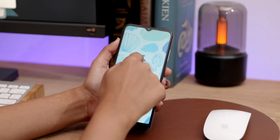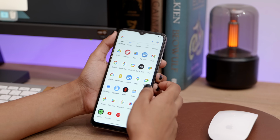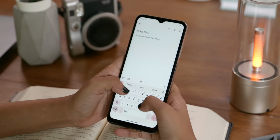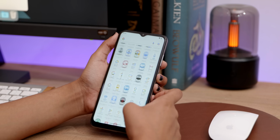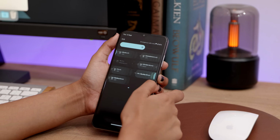The phone runs on Android 13 and Nokia promises 2 years of software updates, so you'll go up to Android 15 if that ever comes out. The UI is basically clean, completely stock Android with little or no customizations whatsoever. So you're getting a pure Android experience more or less, and at a really budget price point as well.